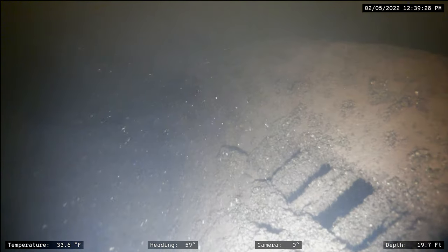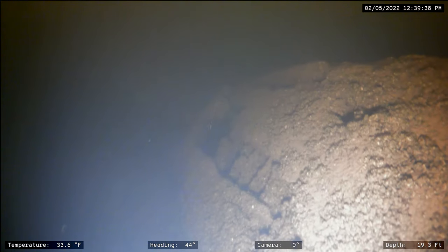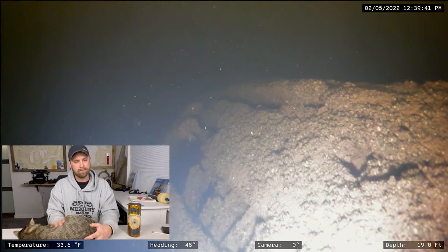So not a whole lot to see on this side. You can see that film of sediment just hanging in the air there, or in the water, rather. So we just cruise looking for any obstructions and checking out what's down there.